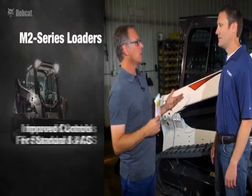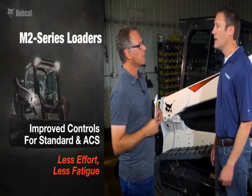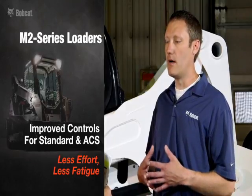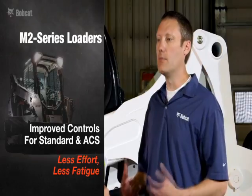On loaders with standard and ACS controls, I understand there's been some improvements there. Can you tell me a little bit about them? Yes, on our 600 and 700 series frame size machines that are equipped with standard and ACS controls, we now have a new low effort pump. With this new pump, it takes 25% less effort to move the levers forward and in the reverse direction, which means overall fatigue is decreased.